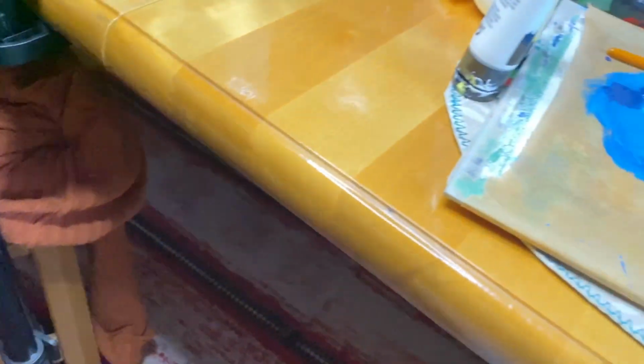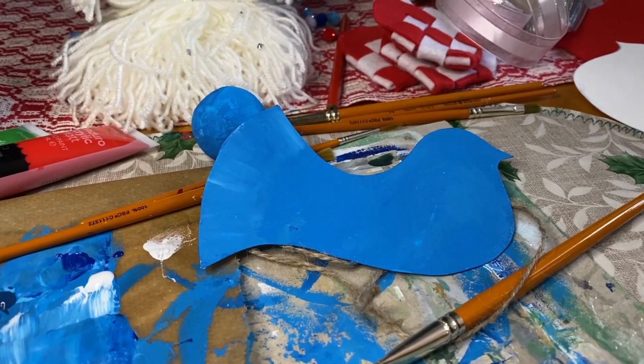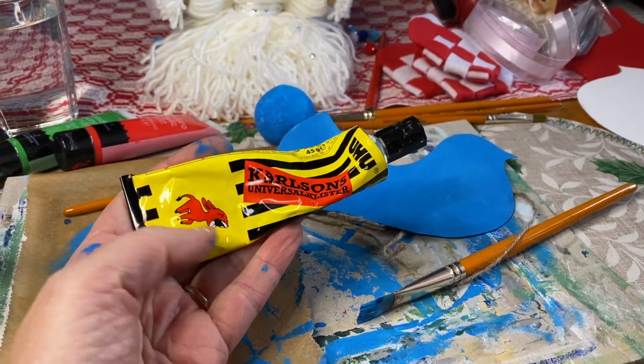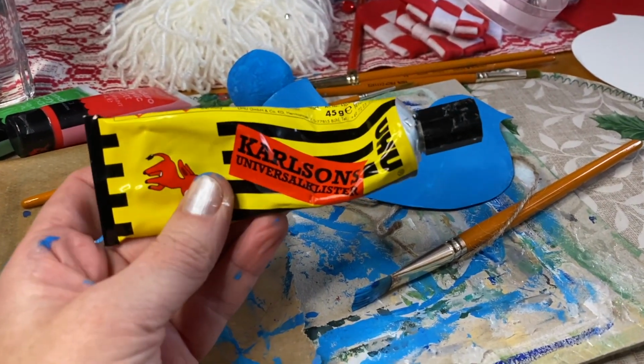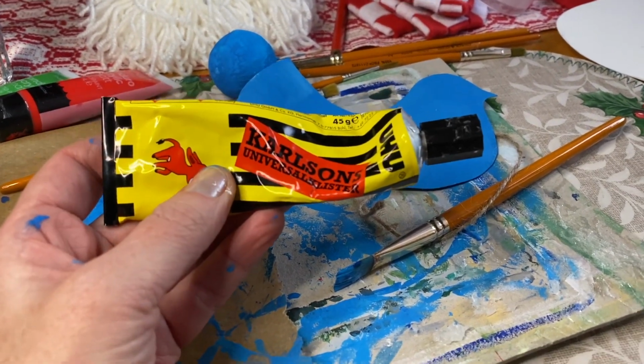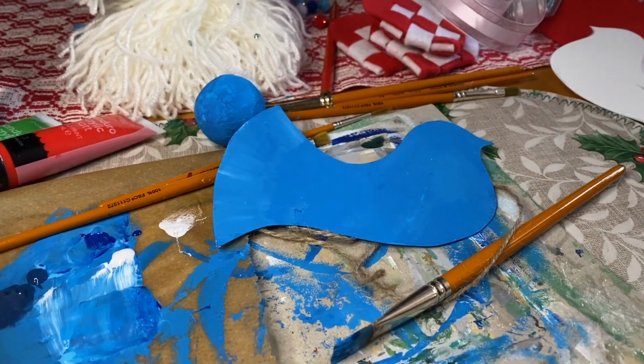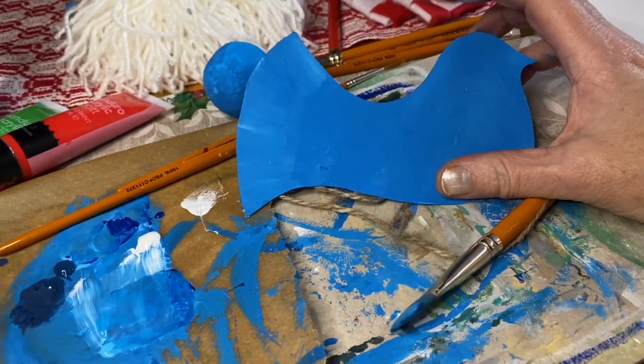Here's my bag with stuff, and yet I forgot half of the things that I wanted to bring. I forgot my glue gun. I was so lucky I found this one in a drawer, and it's a glue that my papa used, and old people, they know what they're doing. If you don't have a glue gun, that one is as good as a glue gun.